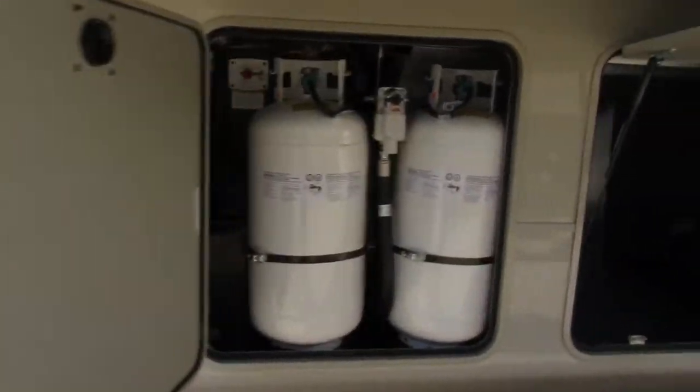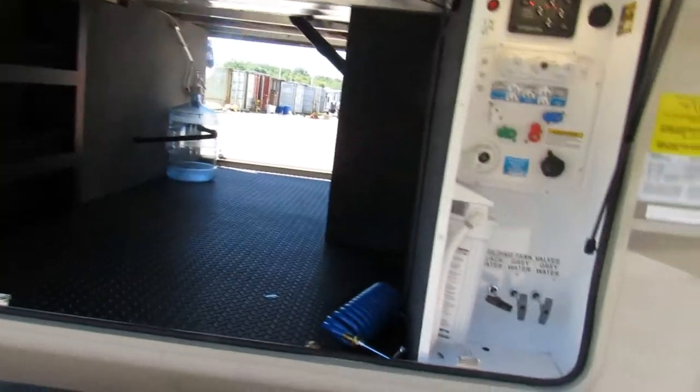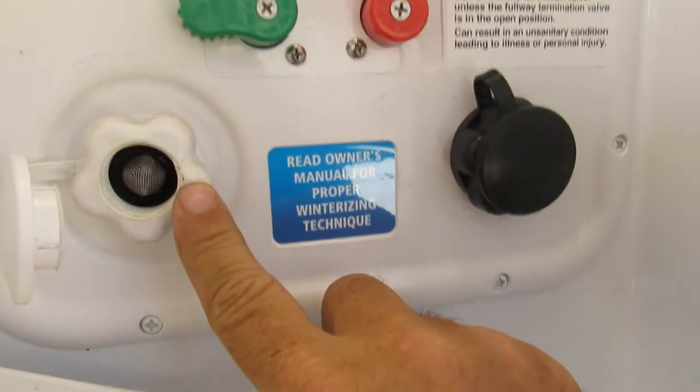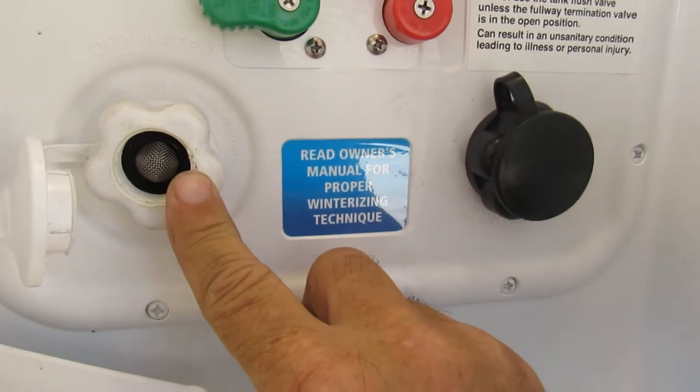If you arrive at a campsite that does not have city water, and you just want to fill up your water tanks, use the same hose, same line, same water pressure regulator, power tank fill.